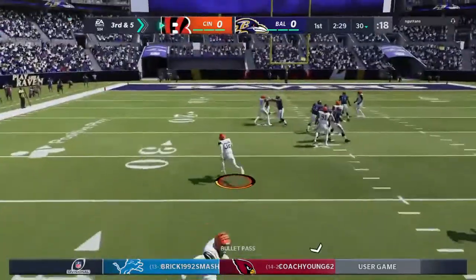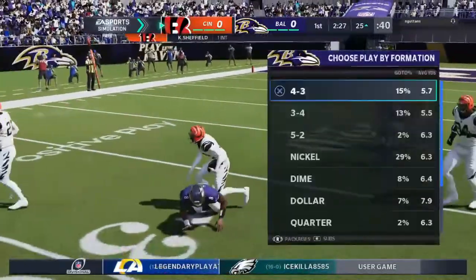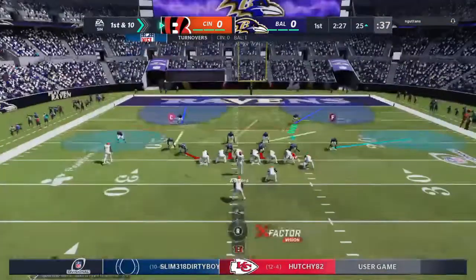And looking for Andrews, but this is intercepted. Picked off at the 36. And the return will stop right around the 25. That was a really nice interception.